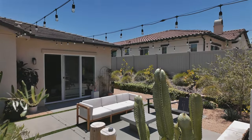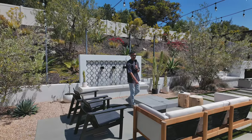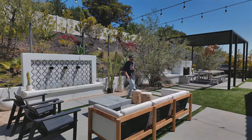These chairs, though they look wood, are actually made from plastic. Over here, we have a cement table from CB2. And over here, we just have some stools from, I believe we got these at Target. We just saw them randomly.